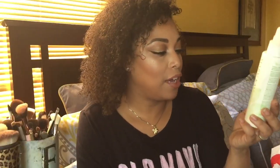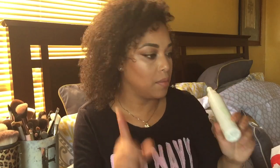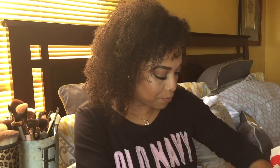This is the Mary Kay Freshen Botanicals Effects. It works kind of like a toner. I will not be repurchasing this again just because I found some other things and I like that better. But this one, it was good. But I do have some other stuff that's better.